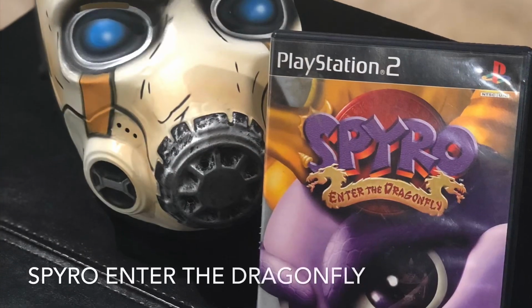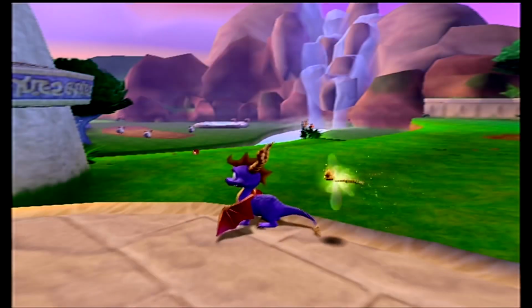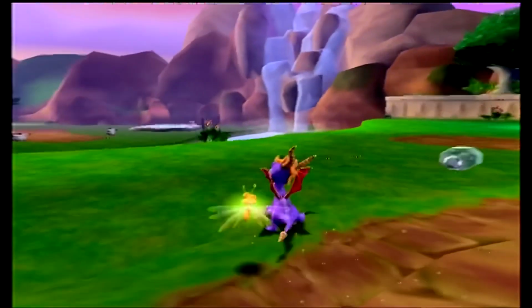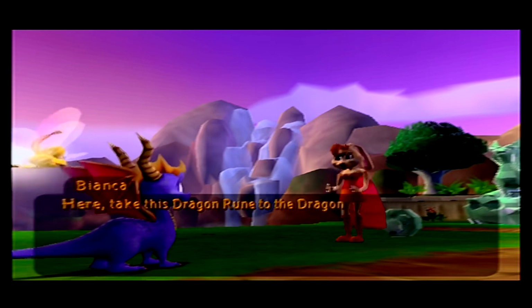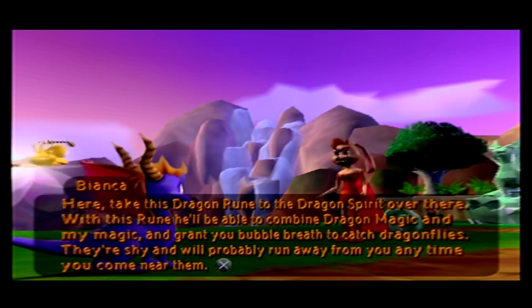Next up we have Spyro Enter the Dragonfly. The Spyro game series is definitely a very good franchise. I mean, you guys already know they have so many different kinds of Spyro now, but this one was definitely a very good game that I picked up. This one is for the PlayStation 2 system.